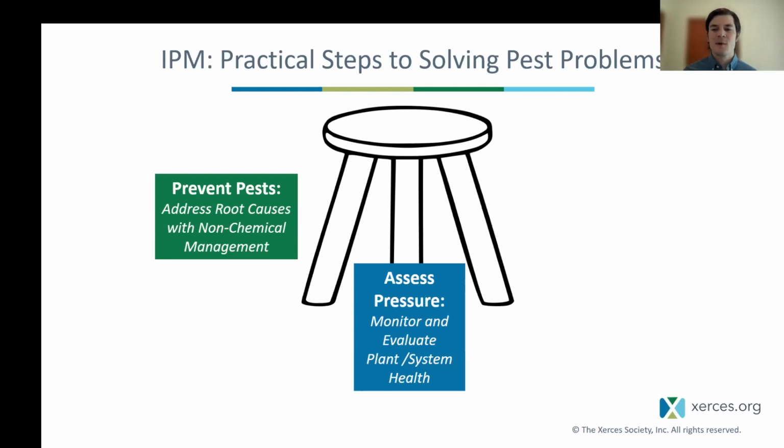So thinking about pest pressure in your IPM plan is key for reducing reliance on pesticides. It's useful to constantly evaluate and make choices about when and where a pest is enough of a problem to justify the use of a pesticide. And often IPM practitioners will set thresholds for pests below which action doesn't need to be taken.